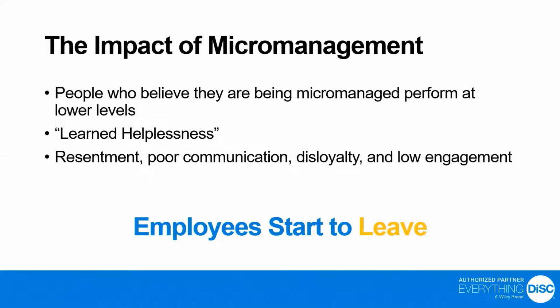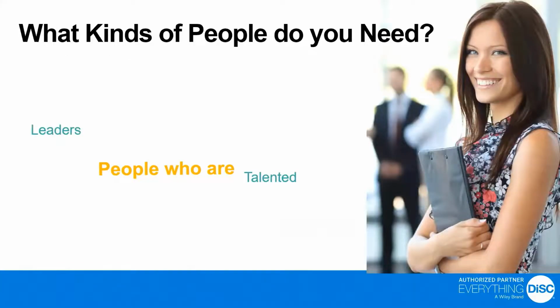Okay, I want to introduce a model, and we call it the personal responsibility model. It will actually help us understand why people micromanage. What's the psychology behind it, right? And before I have a look at that, I just want to ask you the question: what kinds of people do you need in your organisation for your organisation to be successful? Or what kinds of people do you need in your team for your team to be successful? And when I ask leaders this question, these are the kinds of answers that come up.